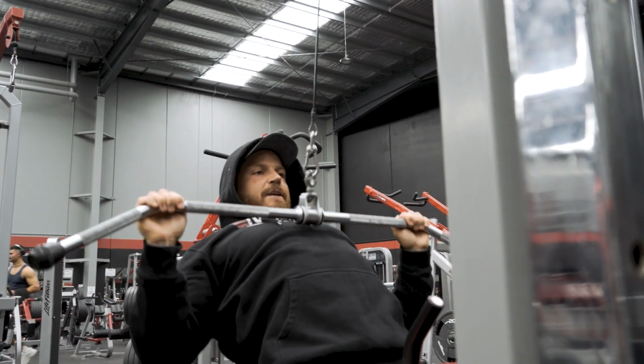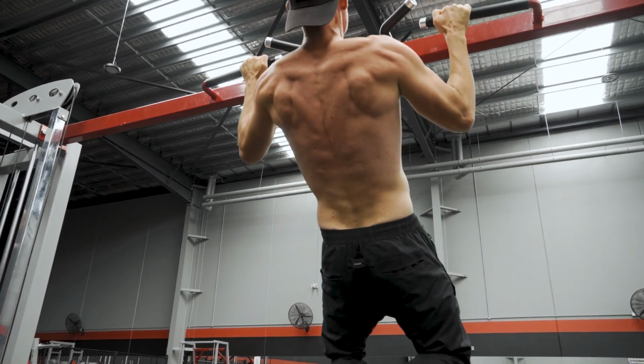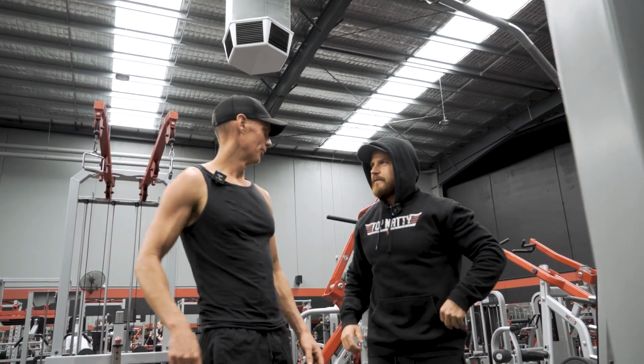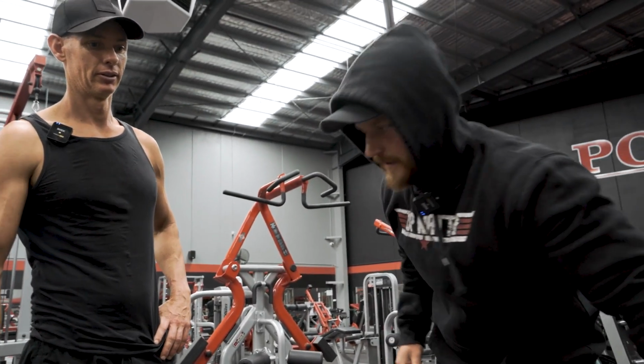So the idea of this is literally to get warm for our wide grip chins, and eventually we'll build it up to our body weight before we start. So what are you weighing? You're like 70 kilos at the moment. Right on 70. Yeah, so we'll start you maybe at 40. It is a light stack, it's very smooth.